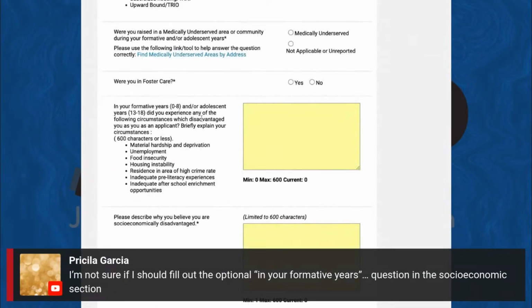So here we're asking, in your formative years, did you experience any of the following circumstances which disadvantaged you as an applicant? So I myself grew up in an environment where I didn't have a lot of resources available to me, and I'm also first gen, and so if I saw this when I was your age, I would be like, no, I don't think I'm really there.